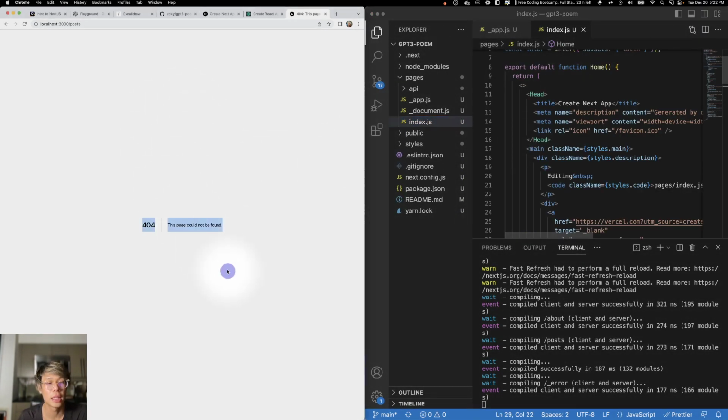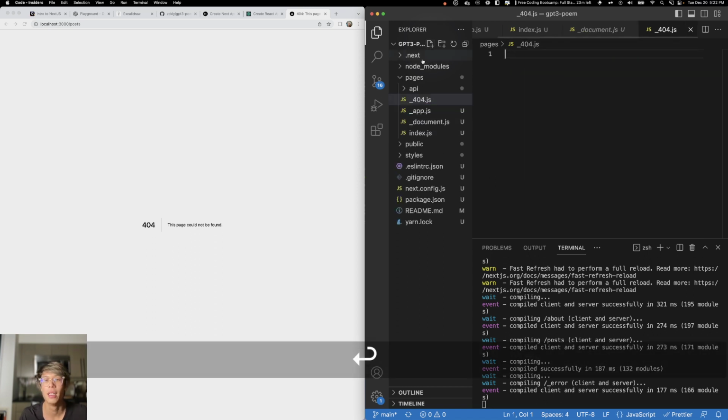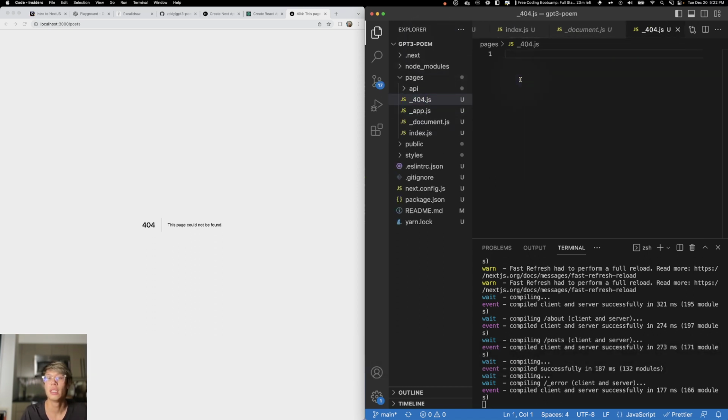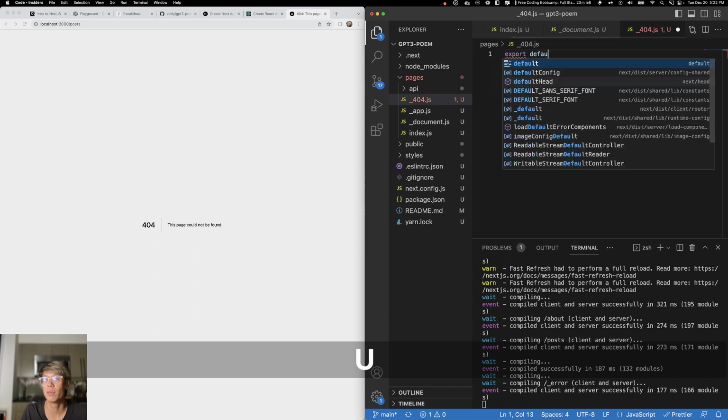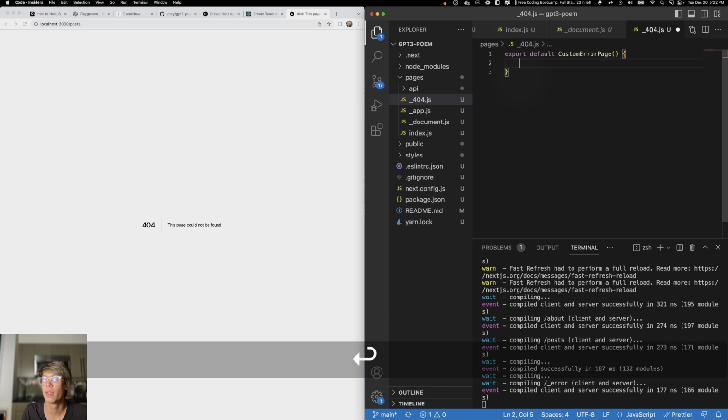Another thing to say is, let's see, we have this 404 page that comes with Next.js. If you want to create your own 404, you can create your own file in pages called _404, or is it _404 or underscore error? I forgot. I think it's _404. So you can say like a custom export default, custom error page, return. And maybe if you want your own 404 page, you can say 404 page not found.